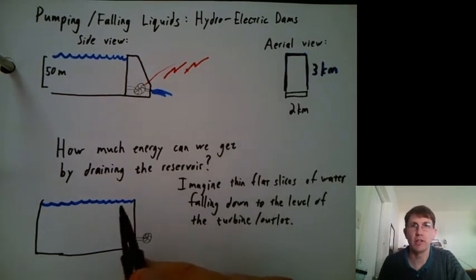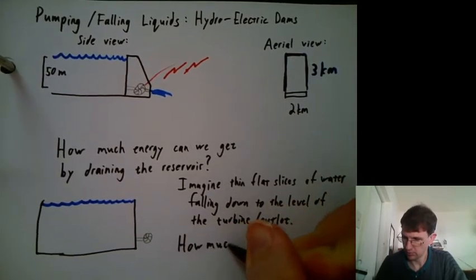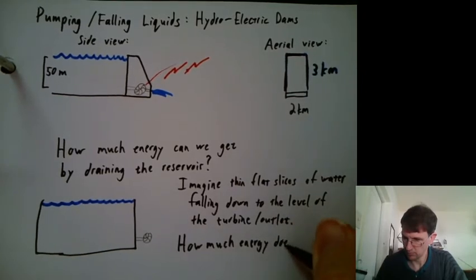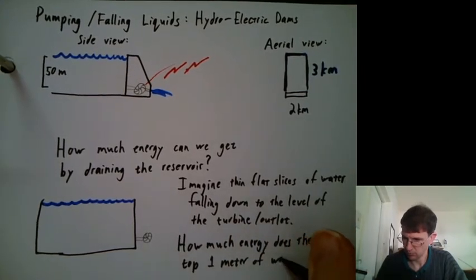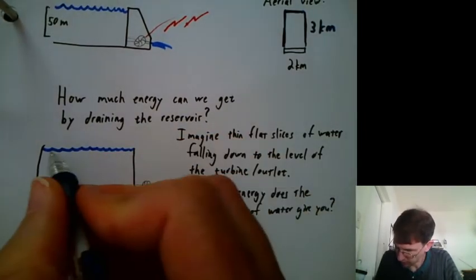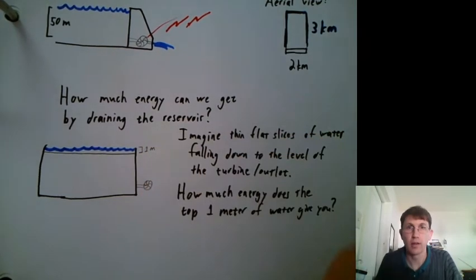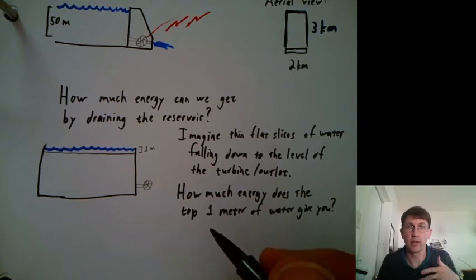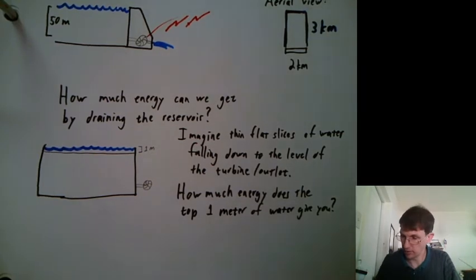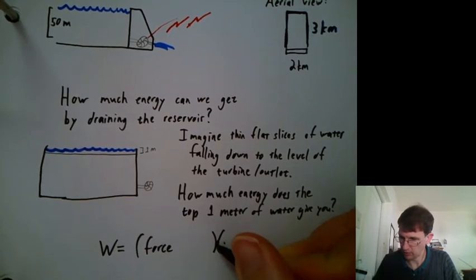So how much energy does that first slice of water, let's say the top 1 meter slice of water, give you? Well, we're saying we're taking a slice of thickness 1 meter here. And what's happening with that slice? Well, energy is basically the same as work, or they're measured in the same units, which is force times distance moved, right? So work equals force times distance moved.